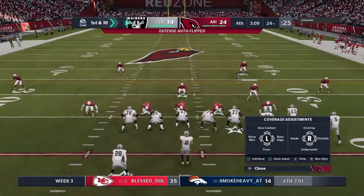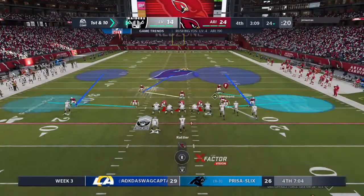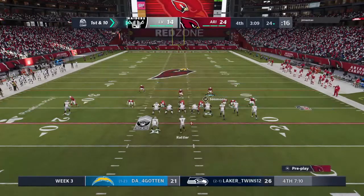The Raider offense set to get this drive started. And the script really is flipped for them. The momentum on the other sideline, and now they have to try and battle back from a 2-score deficit.